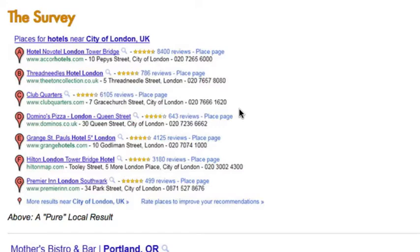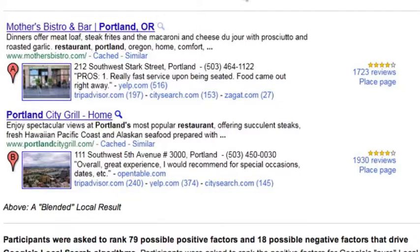But in October, Google launched something called Place Search Results, which introduced a new type of search result called a blended result. And there's a lot of speculation on what causes one or the other type of result to display. That's another part of the report that he asked people for, and there are a lot of opinions. That is kind of an interesting read.